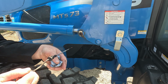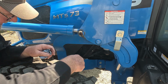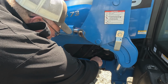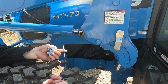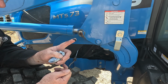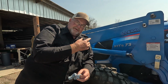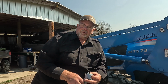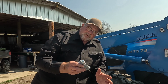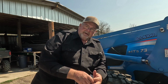So as far as the engine and transmission go, we've got 300 hours on this thing, and everything has been going very well so far. I'm not saying that we can't have problems at some point, but everything is going very well. It is time to do the 300-hour service on this tractor, and we're going to be showing you that here before too long. It's not super complicated, but there are a few things that we need to take care of, and we'll get on that very soon.